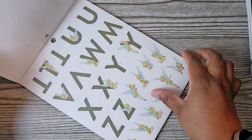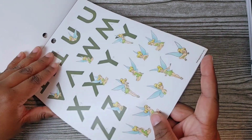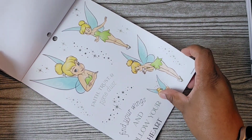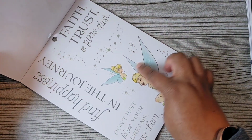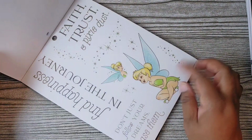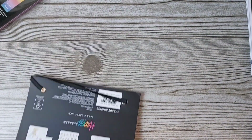And you got some alphabet letters. That's another. I was getting ready to say I wish they had her in this size laughing, and then look. I could do a whole spread with just her laughing on every single one. I'll take all the ones where she's laughing and put them all on one spread.